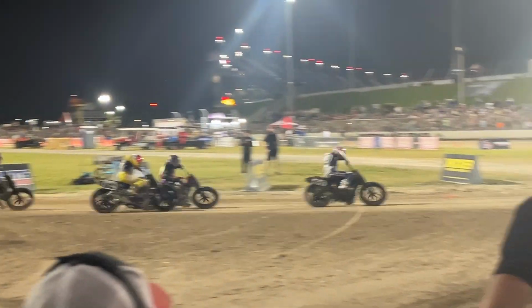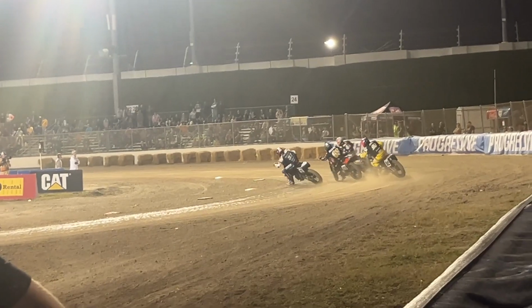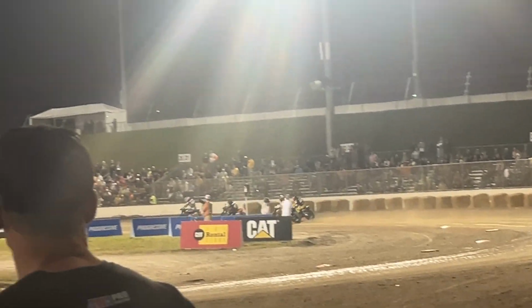Here's the start of the Mission Foods 5K Dash for Cash. I'm going to have to work my way up to the front of this pack, but it shouldn't be a problem.